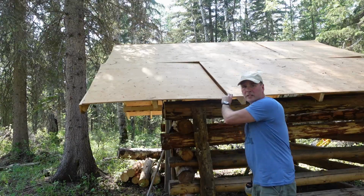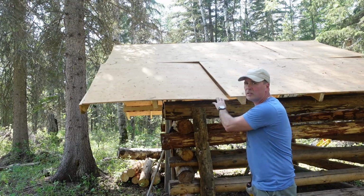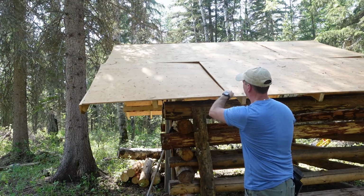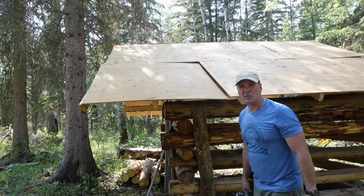Okay, so I've got a bit of an issue here with this plywood because it's not sitting on a truss, it's just sagging down. So I'm going to put some bracing on and just bring it up so it's level, just so it looks a bit more proper.